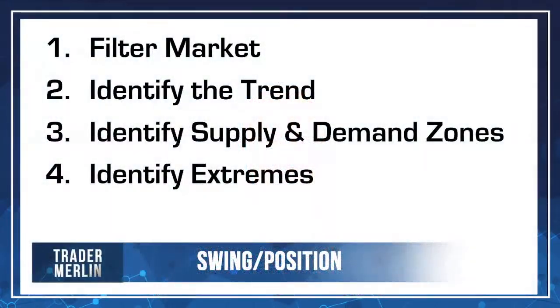indicators session here. All right, so we've gone through 4 pieces so far. I got to filter that market, get rid of all the crap I don't want to trade. I got to find out what that trend is. I may even put this as number 1 because I think that the trend is the most important part. Identify those supply and demand zones. Make sure that you have your strategy. I know there's a lot of different ways to draw them. That's fine. Just have your rules that you follow and modify as needed over time.